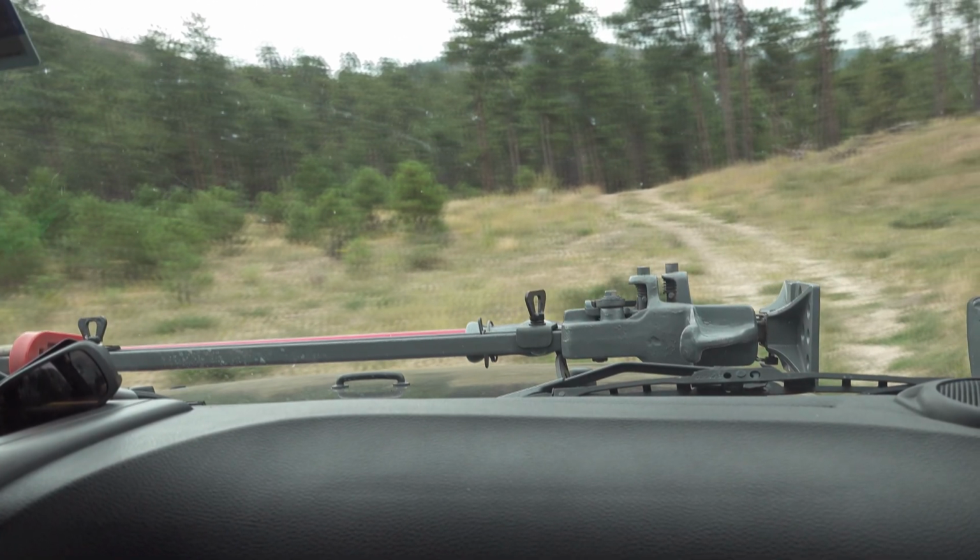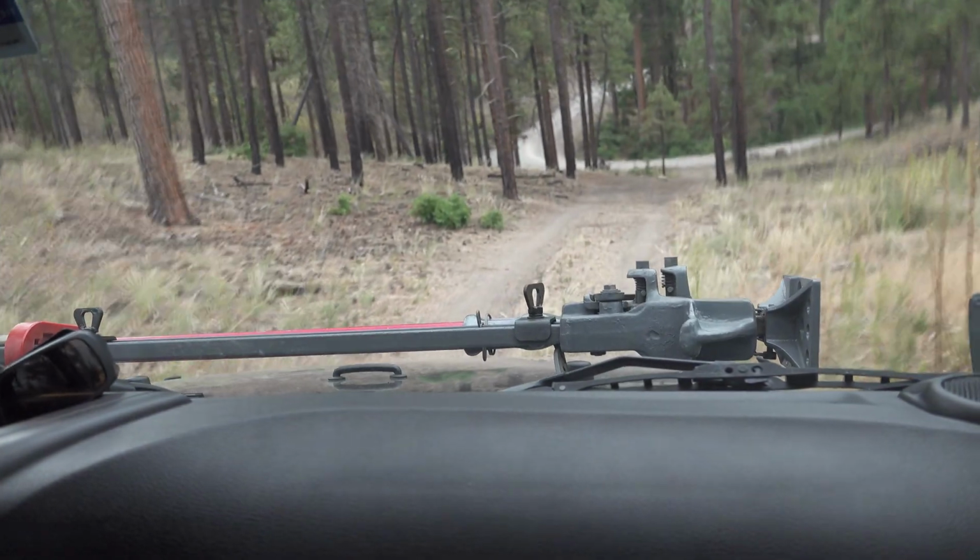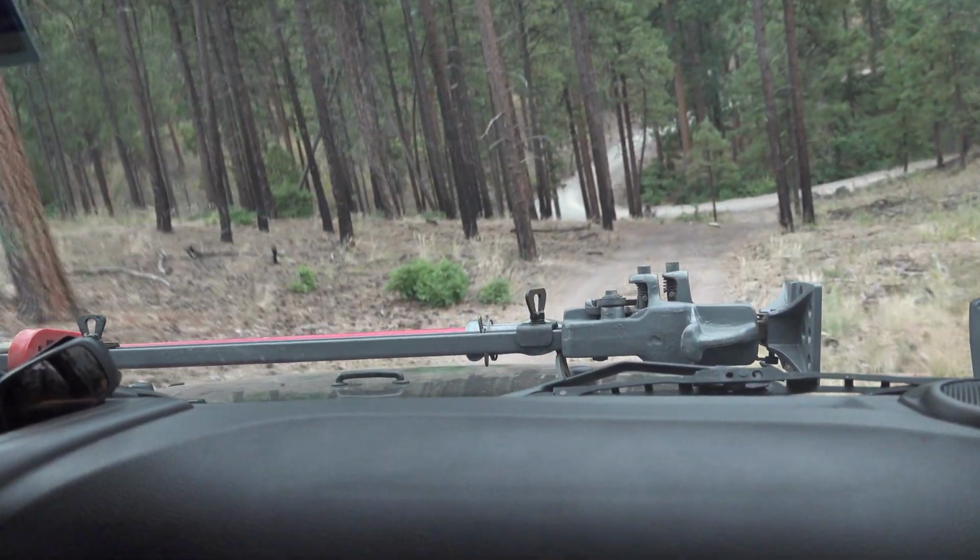All right, so we got a little off-road action going here. Just a little Forest Service cut road where they've been up here doing some logging. Just looking for campsites at this point. Real pretty country. I haven't seen any mine sites yet. We always like exploring those, but anyway, we're gonna get back on the main road and head towards Jemez Springs.